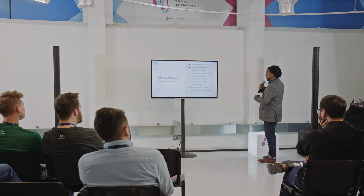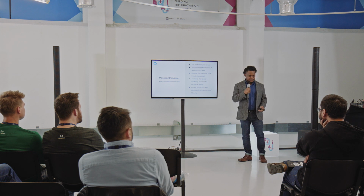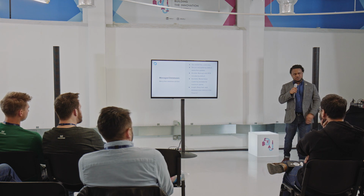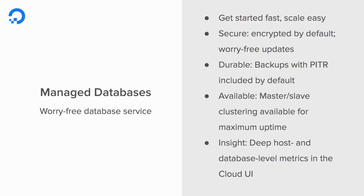And then finally, you have deep insight into what's happening with your database, both on the host level and on the database level. So you understand the trends, how things are moving, and have good insight about when a change might need to be made.